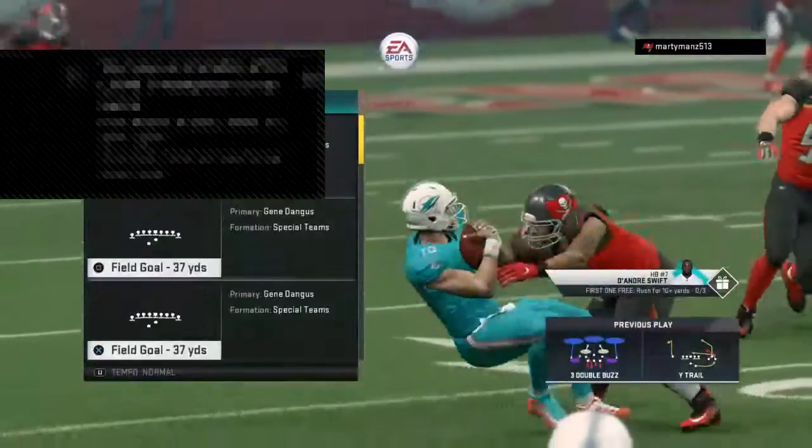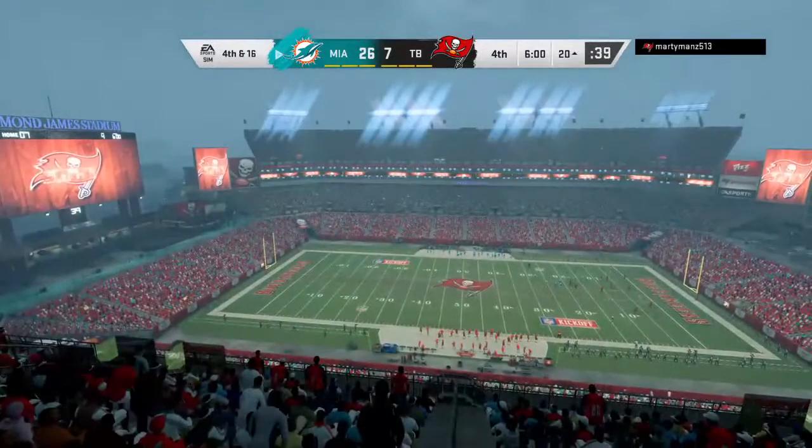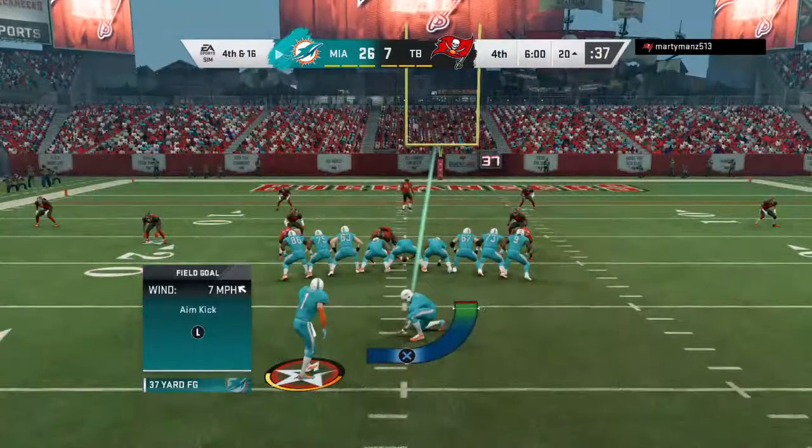Back now in Tampa. It's Dolphin football. It's also Dolphin lead to begin quarter number 4.